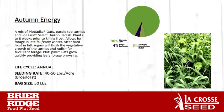This is a new mix that we brought out this year, and it's purely an annual. This is what we did for our pitch at a throw and go, if you want to say it. But I don't like that terminology. I still think it can work. So this is going to be plot spike oats, 90% plot spike oats, purple top turnips, and Soil's First radish.